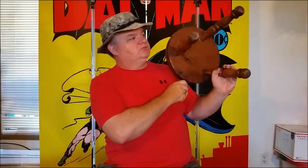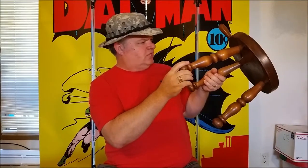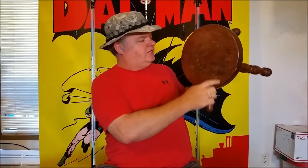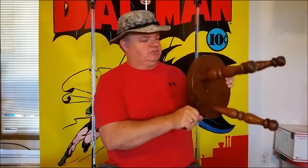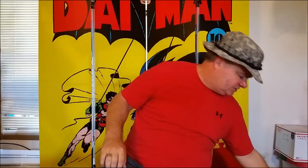This is a milking stool. And I don't know if it's old or not, but it seems to be made out of a piece of pine. You see the knot here. It's a 3-legged stool with a handle, and these go for around $30. So this will be another antique booth item, and I'll get that in there and somebody will buy it. I'll probably put $28 on it just to move it.